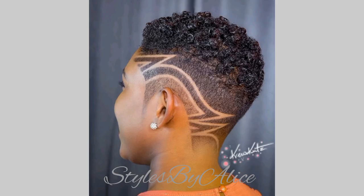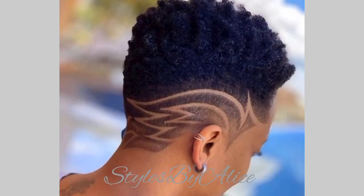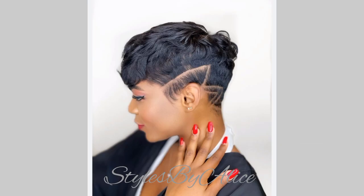In case you are looking for short hairstyles to make, this is the right place for you to visit. Please watch to the end and you'll find more beautiful faded hairstyles ideas, short hairstyles, natural short haircut hairstyles ideas, pixie short haircut hairstyles ideas, faded hairstyles ideas that you love to try out.